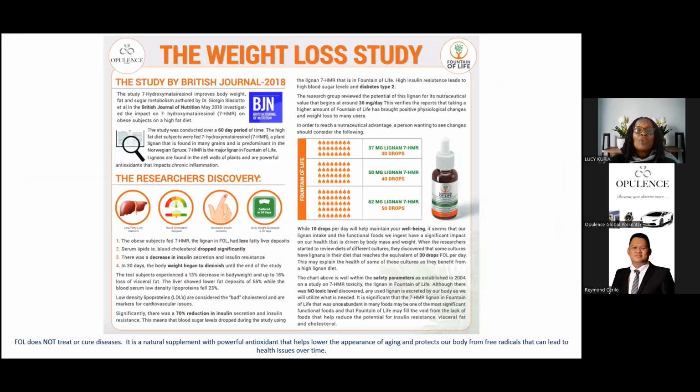So now about FOL, we have this study by the British Journal that was done in 2018 that explains how the 7 HMR lignans help with the management of health, of your weight, for you to be able to reduce. So kindly, the guests on this call, ask the partner who has invited you to share this journal with you. The information is really incredible, that shows you how the lignans work on weight loss.